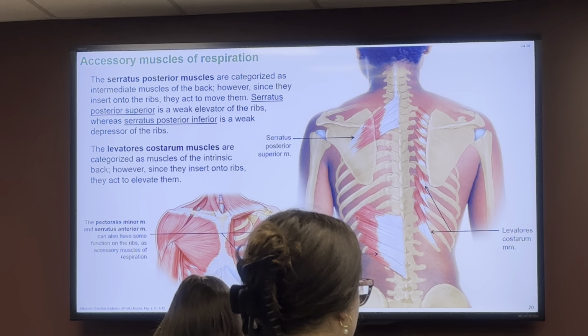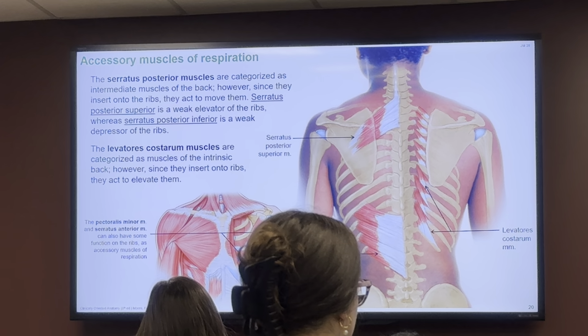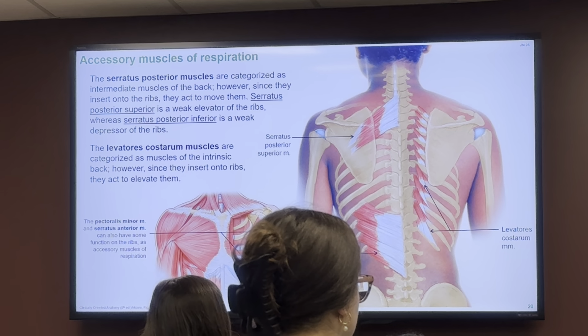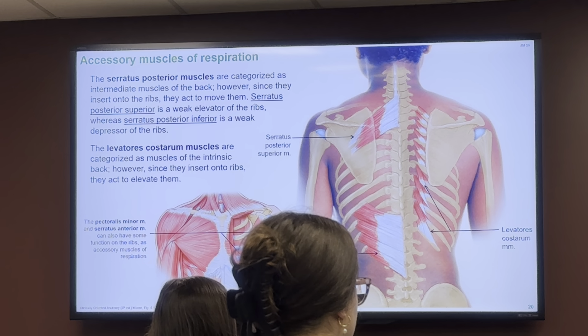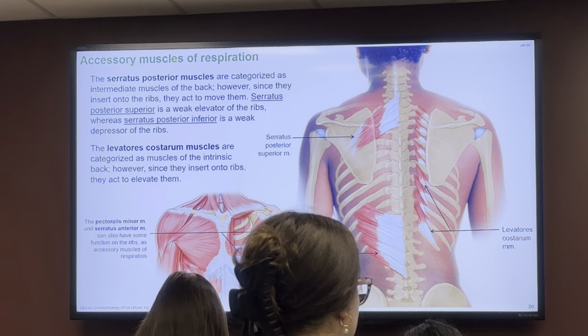Also, pec minor. Pec minor is an interesting muscle in that it can actually reverse its origin and insertion. Most muscles we only use one way. Your entire life, you've only ever had biceps moving and activating your radius. The only other option for biceps, if it's not going to pull the radius up, would be to pull the scapula down, which is bizarre, right? If your radius were fixed in place and your whole body moved, that's not how it works. Not all muscles work this way, and sometimes it's pretty consequential.